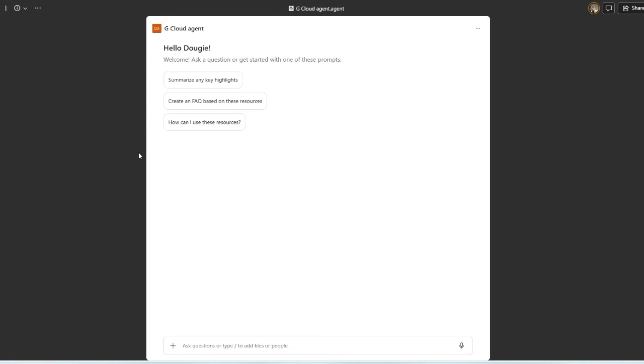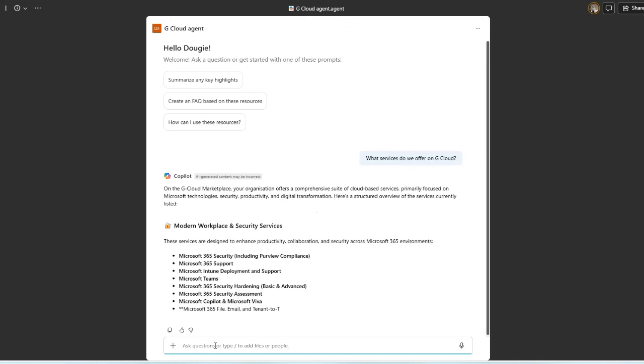Our salespeople can ask it questions, so maybe we could say, what services do we offer on G-Cloud? And this is then going to look at all of the different information that we have inside of this knowledge base, which this particular SharePoint agent is able to access. But now you can see it's come back with all this information.